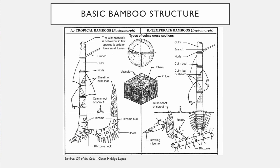All right, so let's talk about some of the basic bamboo structure. There are two types of bamboo: clumping bamboo and spreading bamboo, which is what most people think of. With the clumping bamboo, you have a main plant and then you get spurs that grow off of that. With the spreading bamboo, you actually have rhizomes, roots that spread underground, and then you get new shoots growing out of that. This is much like Bermuda grass. You can't get rid of it.